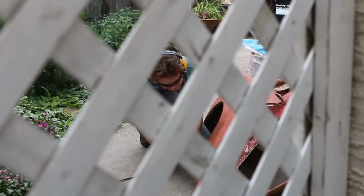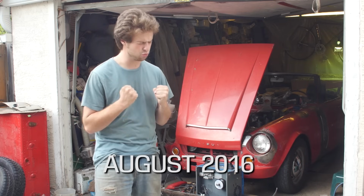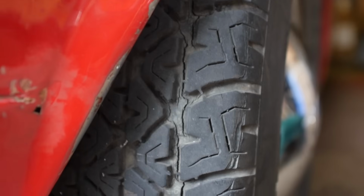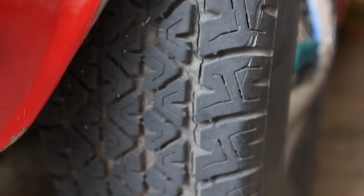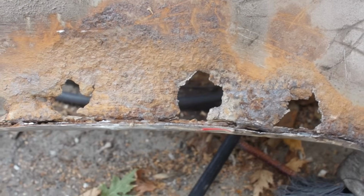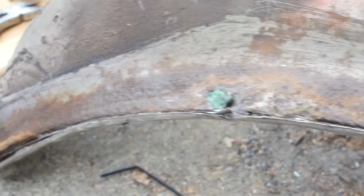Next Saturday is my birthday. I want to drive it for my birthday really, really bad. I just got myself a set of used tires that are only a couple years old. They're in good shape. Those are gonna go on because the tires there are all cracked and terrible and unusable. And I cut out the inner wheel arch, which is right here. You can see how rusty it is. Really not pretty. 50-year-old Japanese sheet metal just does not last.